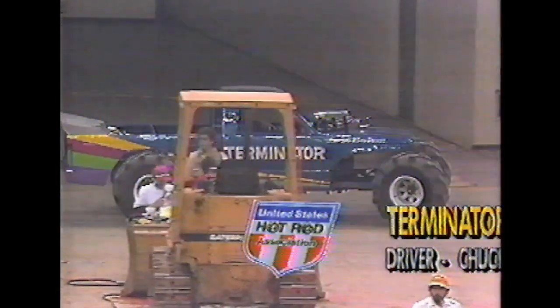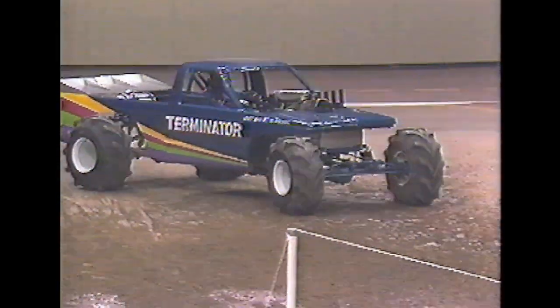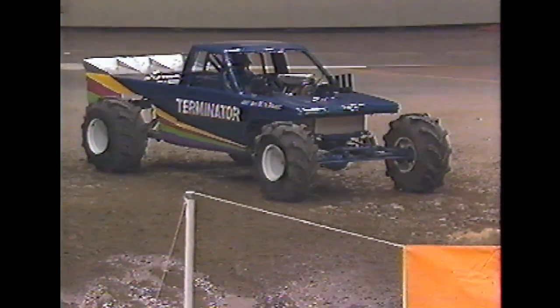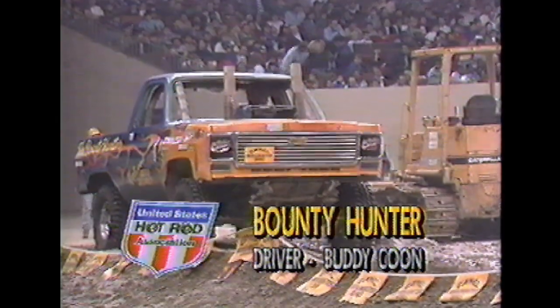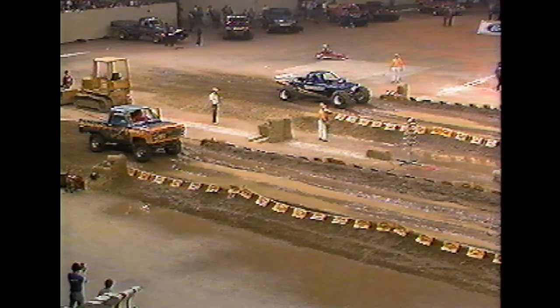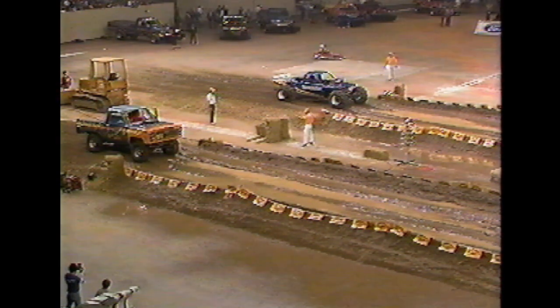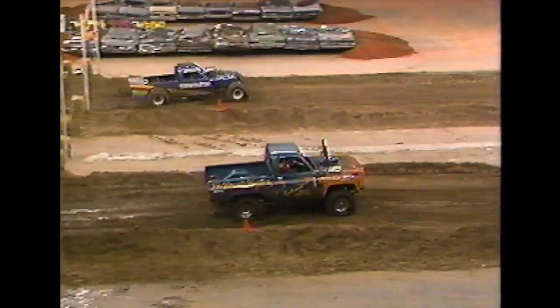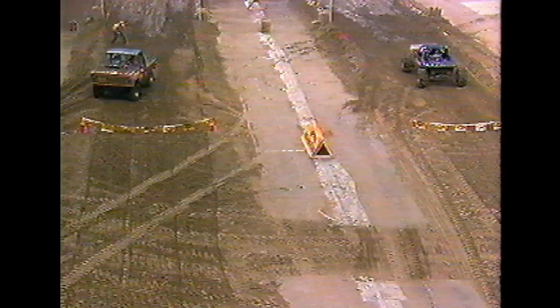All right, next up, it's going to be the Terminator, driven by Chuck Jacobs from New Orleans. He'll be going against the Bounty Hunter, driven by Buddy Kuhn of Kentwood, Louisiana. It's an interesting pair of machines. Kuhn with a basically stock Chevy truck. Then, of course, the machine in the far lane, as radical as they come. Machines bog at one point or another on that course.